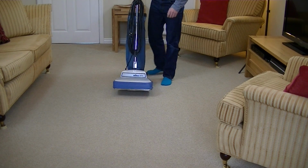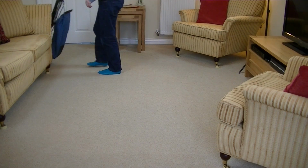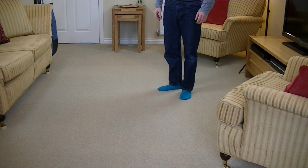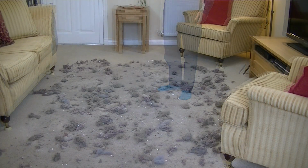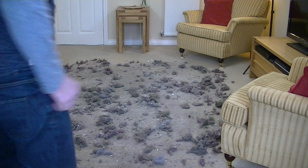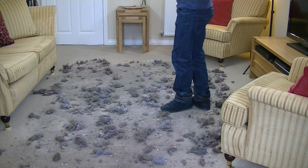So, I will put this vacuum cleaner to one side, retrieve several bags of filth from my storage area, and then, well, you'll see the difference in 1, 2, 3. Ta-da! I've gone a little bit too far. Sorry, all you sock lovers, but I've had to put my silly slippers on. I'm not walking in this in my bare feet.